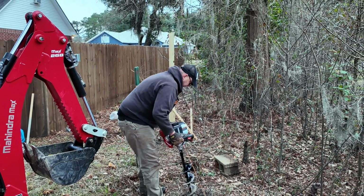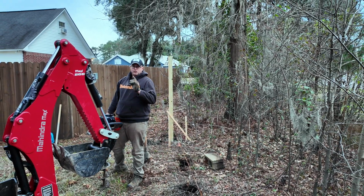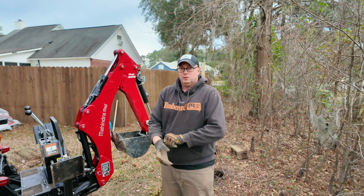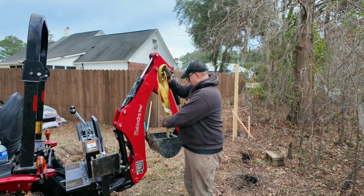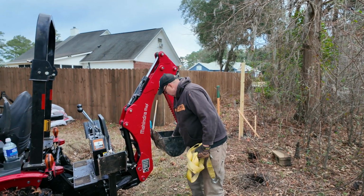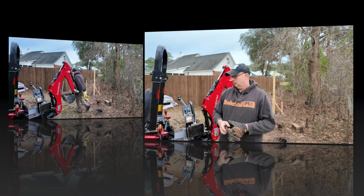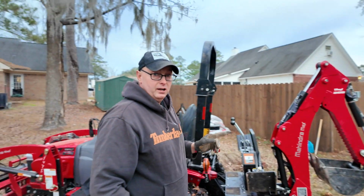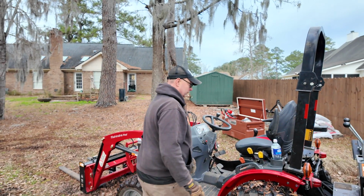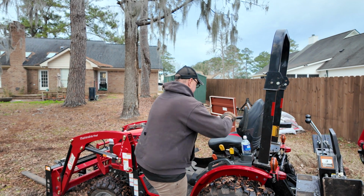And now that the auger's stuck in the ground, with all the tree roots and everything else, we're going to end up using Mahindra Max. All right guys, over here on the Mahindra Max, we've got the backhoe. I'm going to take my strapping and my chain out and move this over to our toolbox. The great thing is the seat actually spins around to use the backhoe. So I'm going to move the backhoe into position and then we'll dig this hole out.